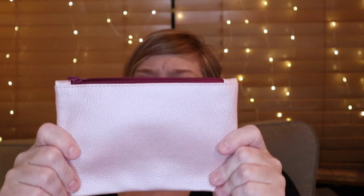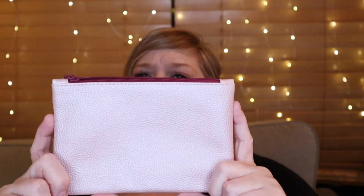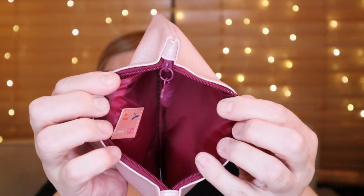Okay, I forgot to pull out the bag. This month's bag, it's a little small. Well, maybe it's average. It's like a mauvey, I want to say ballet slipper pink with a plum purple zipper, and inside.